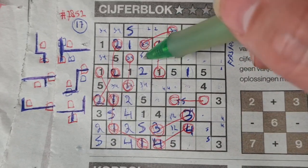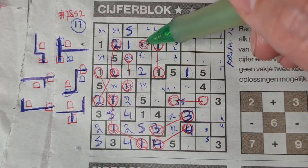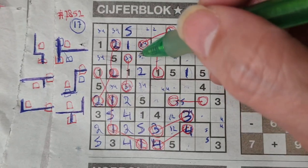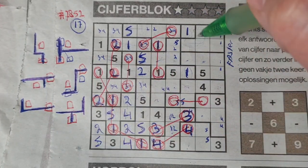I think this box should be a 5 because it can be 1, can be 2, can be 3 and a 4. We have a 3 and a 4 there, double 3 there, double 4 there. And 1 digit left should be the 5 then. Alright. So this 5 cannot be a 5 anymore.